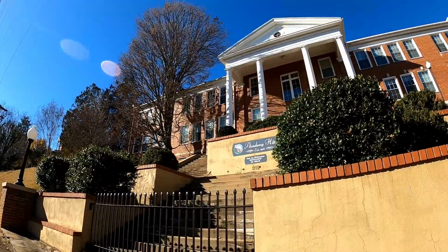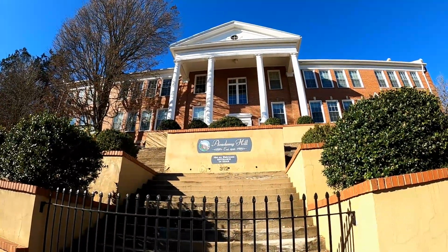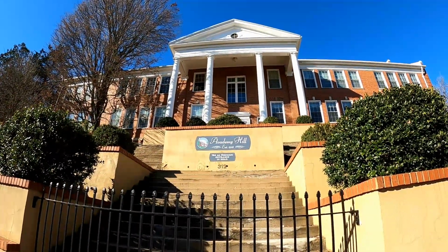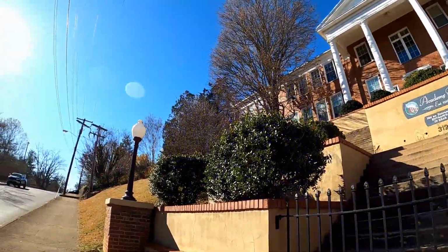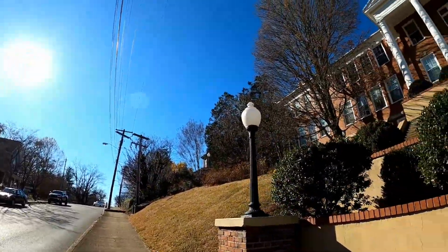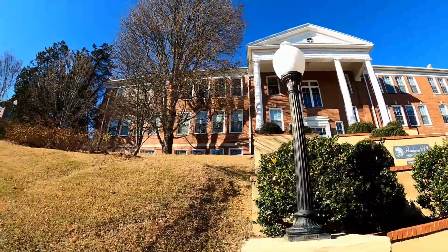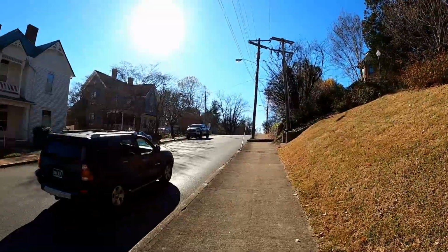And this is Academy Hill. Academy Hill was once the old Jonesborough High School, built in 1926, and it was the town high school from 1926 until 1971. In 1980, $1 million was invested to restore the old building. It was divided into 13 luxury condos that were built to retain the historic character of the old high school.